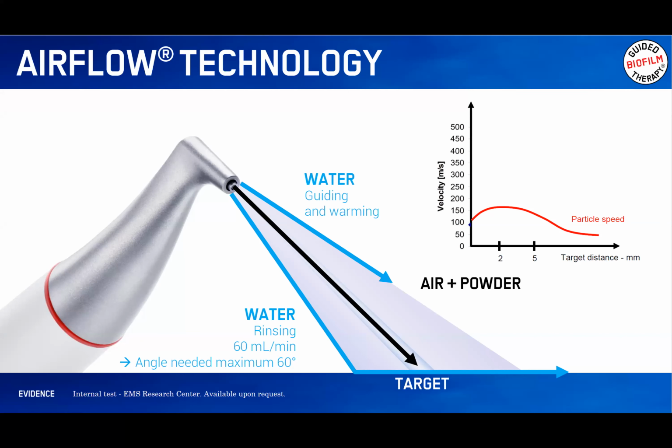One other important fact to get the most efficient treatment with airflow: do not glue the insert, the airflow, against the enamel. No, you have to space it 3 to 5 millimeters away. Why? As you see by the graphic here on the right side, there's an acceleration curve. You can see that it needs 2 millimeters to get to top speed, to be the most efficient. So keep 3 to 5 millimeters of distance from the enamel to be as efficient as possible.